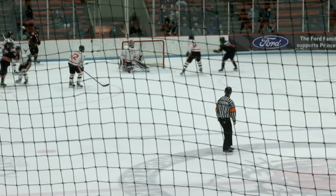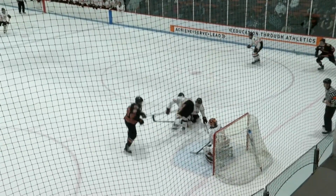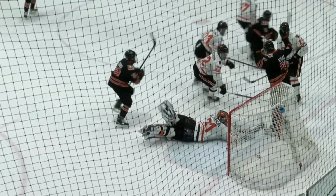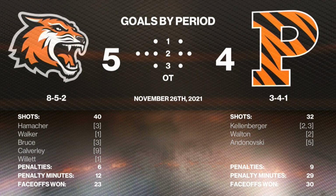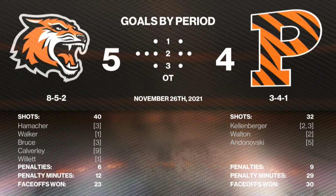3-3 still in the second, on the power play again, Will Calverley nets his team-leading ninth. 4-3 RIT after 2. Then in the third, 4-on-4, Dan Willett puts back his own rebound, and RIT took game one by a final of 5-4. So RIT finished the night with a season-high 3 power play goals on 7 attempts. Dan Willett's game winner was the first goal of the season for him.